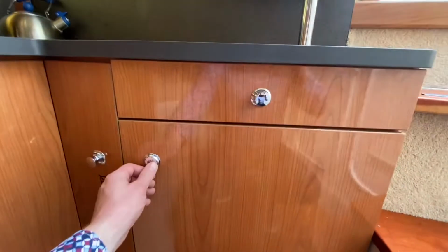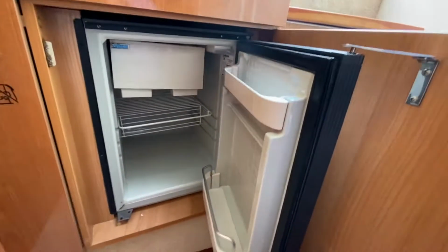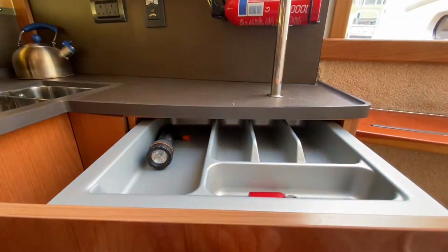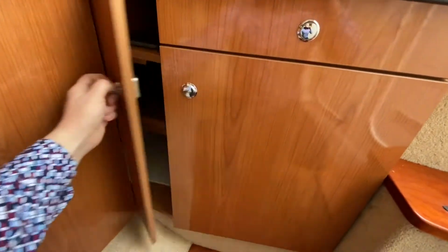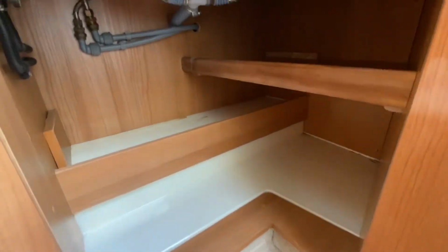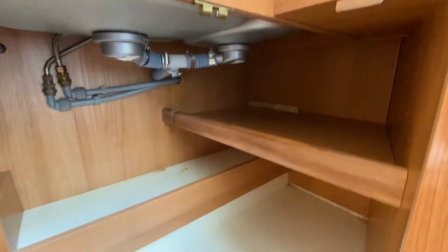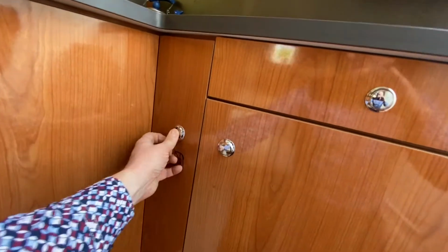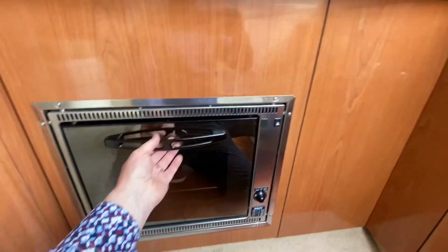We've got a second fridge in here, in addition to the fridge in the cockpit. Cutlery drawer. Big cupboard here in the corner, with lots of storage space, nicely shelved out. Everything's in immaculate condition on this boat. Again, all these little clips and catches are all perfect.